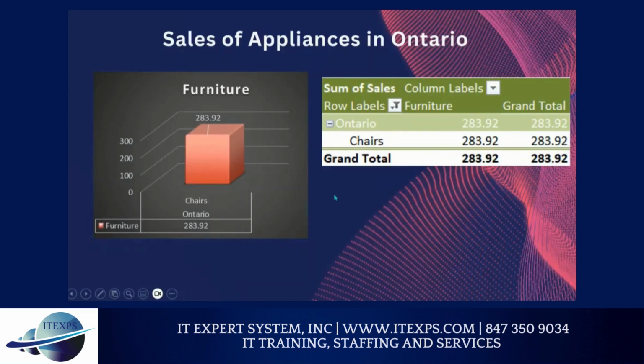We were asked to find the sales of appliances in Ontario. For that, we collected the data of the total sales figure of Ontario. This shows the total sales figure of Ontario. As you can see, the orders for Ontario all over the years 2009 to 2012 are only for SaaS, not for appliances. So we can conclude that the total sales figure for appliances in Ontario is 0.